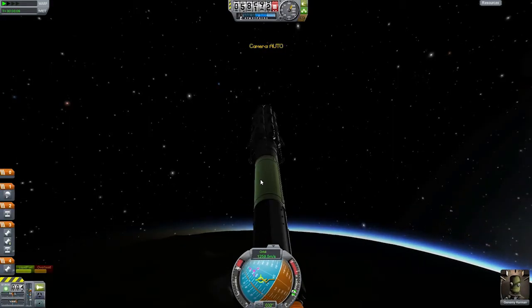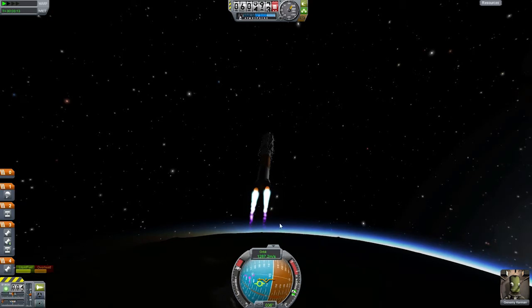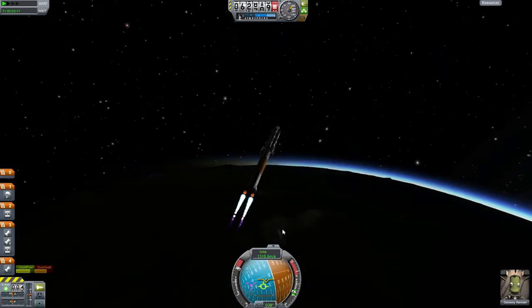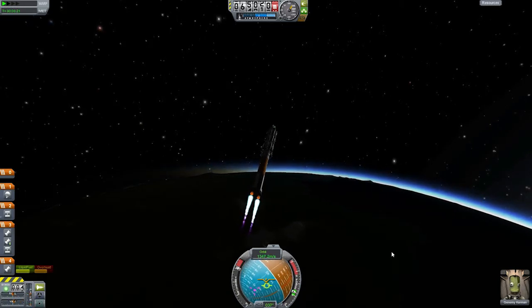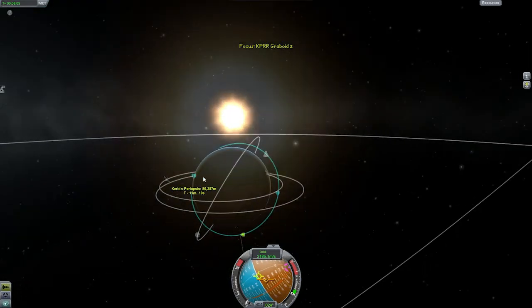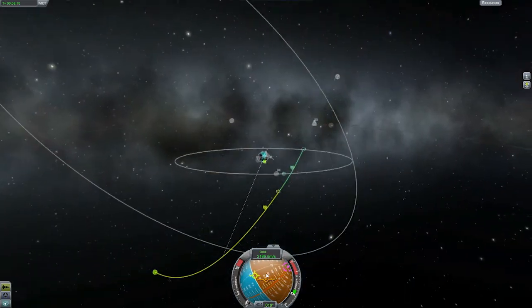Let's see, this is now decreasing, so moving a little bit more this way. And this ship should have plenty of delta V. Let me just fiddle with this orbit and show you the end result, which is a nice orbit, 80 kilometers by 136 with a relative inclination of 4 degrees relative to the asteroid's trajectory.